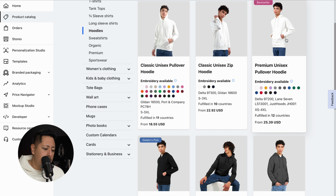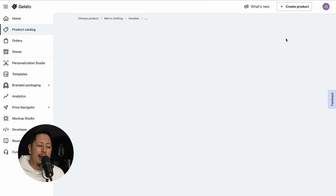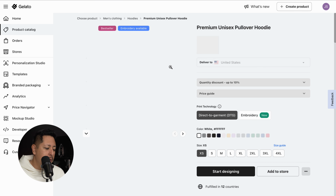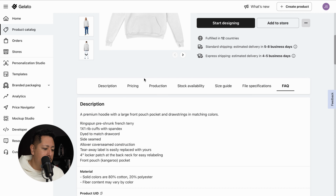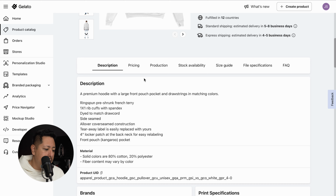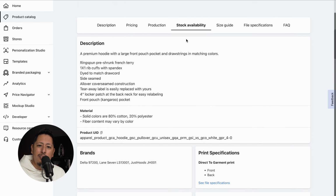Let's say you want to go with a more premium one. As you can see, they have a wide variety of different pricing options. For the premium one, you can take a look at some of the details here. You can also see the stock availability, where it's at, and all the sizing measurements, so you know exactly how it's going to fit before you place an order, or you can communicate this to your customers as well.